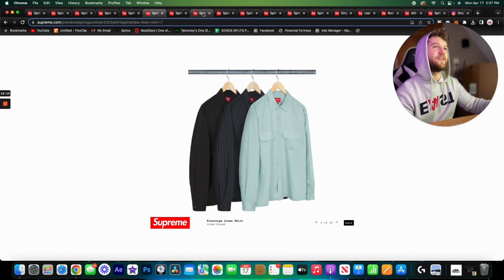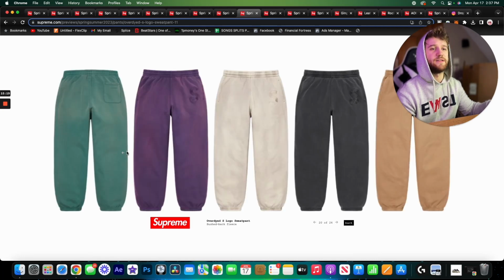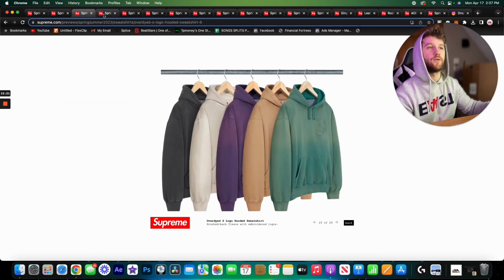But yeah, there's nothing I think that I will buy. If I do buy anything, it would probably be a pair of these sweatpants or one of these overdyed hoodies. I have a lot of hoodies though, so I don't really think I need to keep buying hoodies.